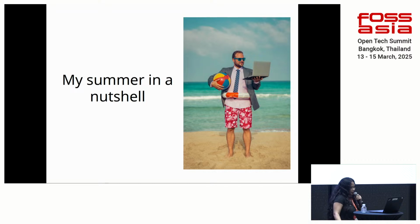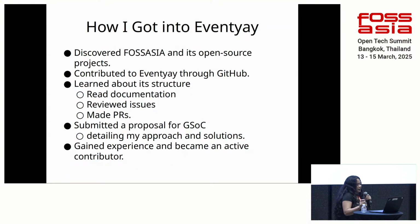So, what did I do on my summer last year? I discovered FOSSASIA and the projects through GitHub. So I contributed to EventYay through GitHub during my GSoC. And first of all, I had to learn the structure of EventYay because it's not easy, I guess. First, you have to read the documentation, review the issues, and make PRs. Last, you have to submit your proposal for GSoC. You need to specify the details, the approach, and the solution that you can give to the project that you're interested in working on in GSoC. Then, at the end of the internship, you will gain some experience and continue to contribute to the organization.